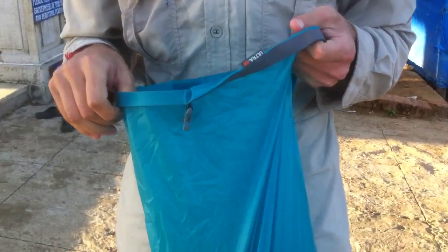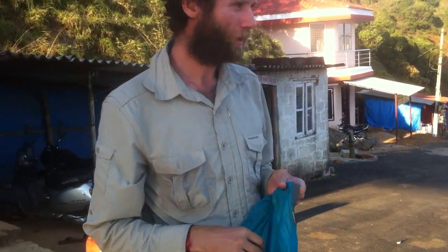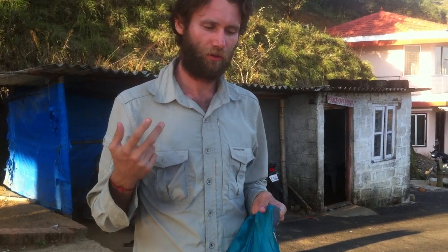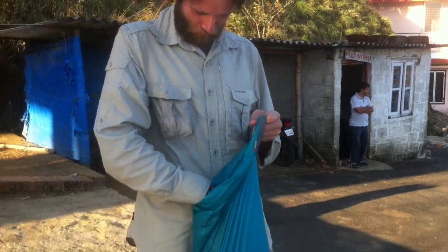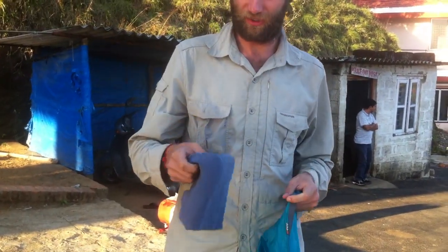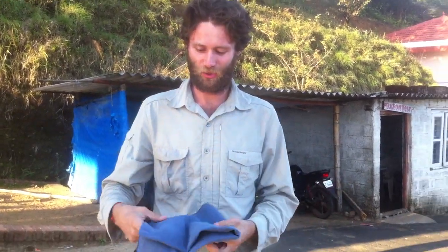I will not go into details, maybe just shortly. This is a buff, a multifunctional headwear, two pairs of underwear, three pairs of socks, a shirt, an extra pair of trousers. And I have something which I call a luxurious item. This is a very thin, very light towel. One might wonder why somebody would take a towel on such a trip, but I made this decision.